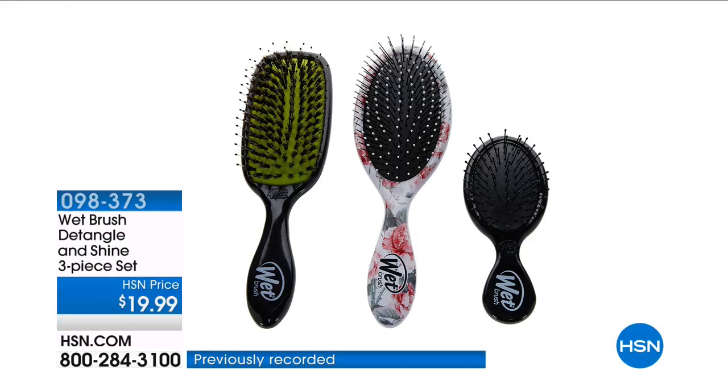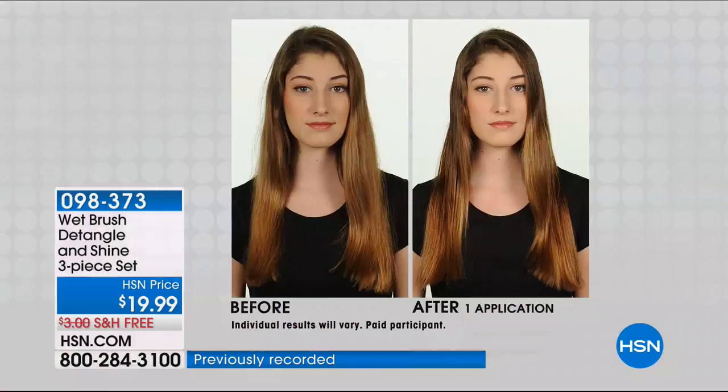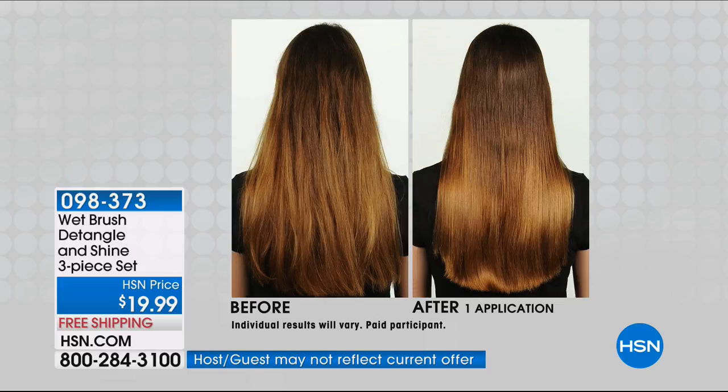The Wet Brush. This has got a cult following. The detangle and shine brush, and you get three brushes at HSN. I'm used to seeing these for like $10 a pop. We've got new colors and new patterns and lots of choices. But the best part is that you're not going to be pulling and tugging and damaging your hair anymore. No more breakage. We're talking about full hair health here. No more of the kiddos saying, please don't brush my hair. They're actually going to look forward to it, and so are you.